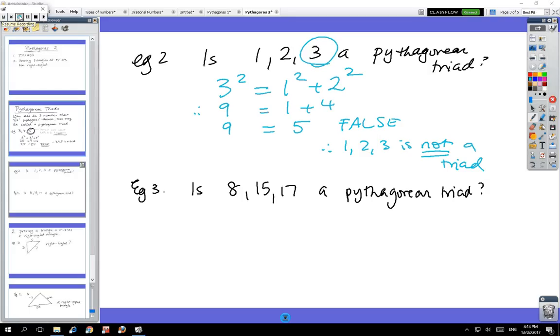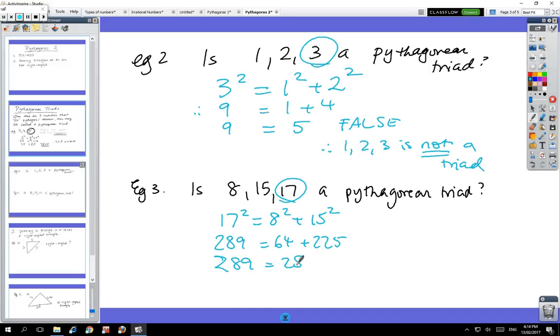Okay, so looking at the next one, 17 is the biggest number. So 17 squared equals 8 squared plus 15 squared. 17 squared equals 289. 64, 225, 289. When you add those numbers, you get 289, which is true. So therefore, 8, 15, 17 is a Pythagorean triad. Okay, copy that down, and if you haven't copied it down already, copy it down and come across.